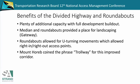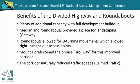They also coined the phrase the trollway. So if you've ever been to Mount Horeb, they love their trolls. They've got this Norwegian kind of back history, and someone put a troll out on the sidewalk, I think, years ago, and now every business has a troll. And instead of a tollway, they were proud of the road, they called it a trollway instead of the tollway road. And surprisingly enough, I drive it a lot, and it really does calm the traffic. It really calms the speed, calms the traffic, and it really helped in that sense along the corridor.